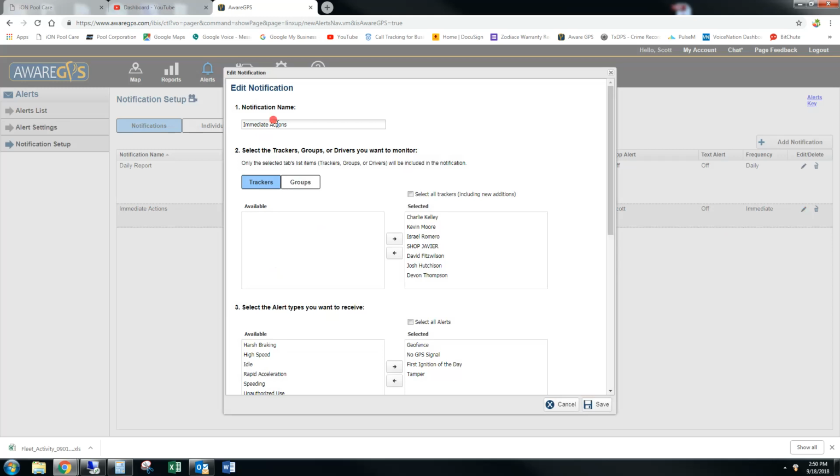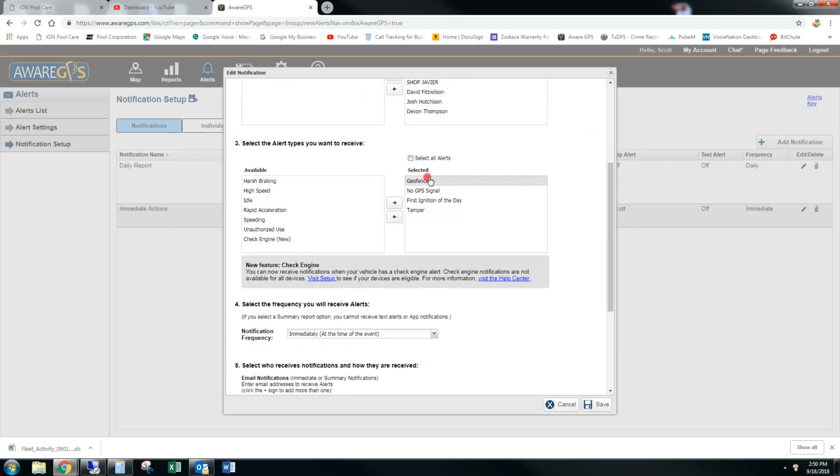So immediate actions. I want to know what's going on with all the technicians in regards to these things. So did they get to SCP? Is there no GPS signal? Has something gone wrong with the actual piece? Is it not working? Say they unplugged it and it's been unplugged for too long. It'll tell me it's been unplugged for too long. If they plug it back in, that's when a tamper alert will actually go off.